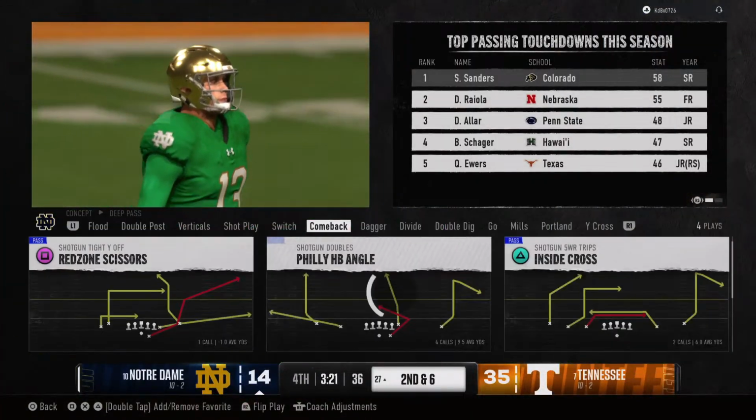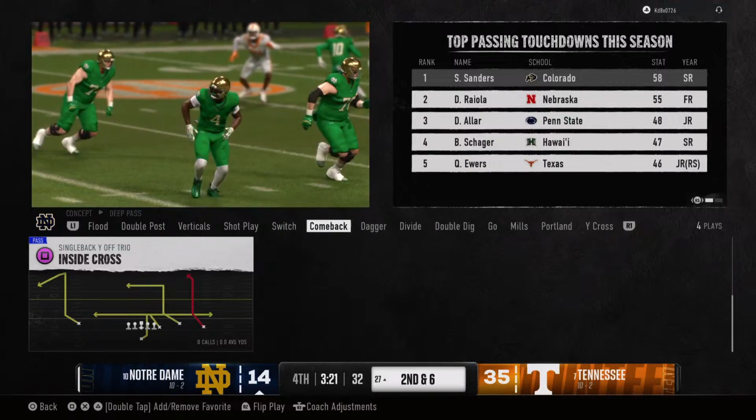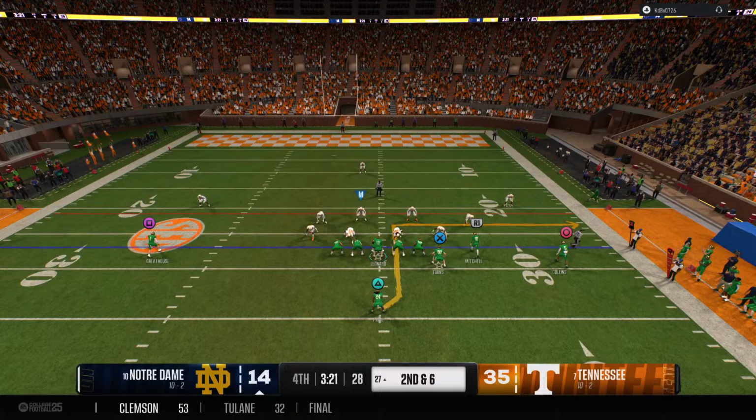You can see what the offense is trying to do here with this screen play, but they avoid disaster by at least getting a few positive yards. The defense is doing a great job of anticipating the screen here.